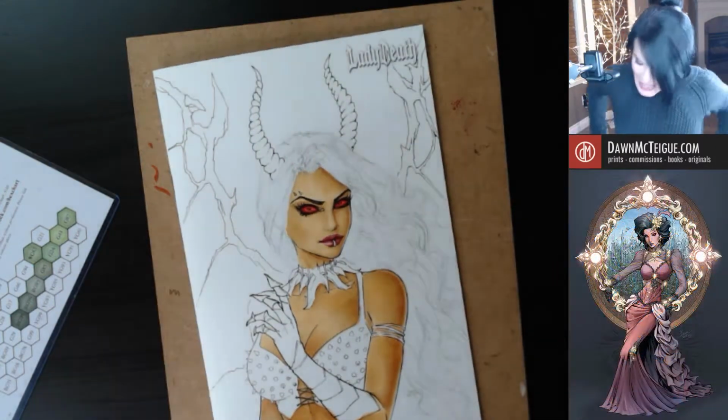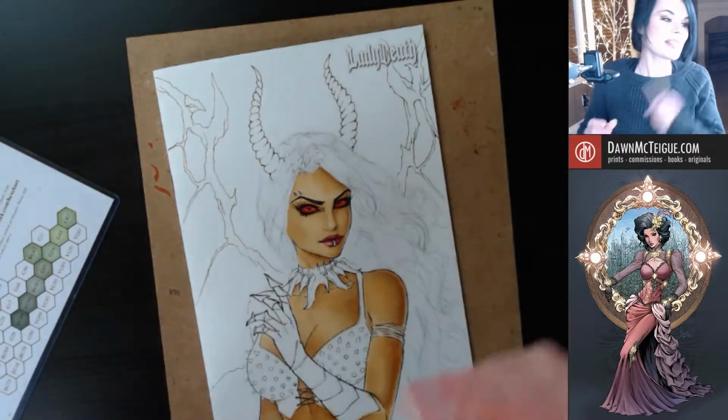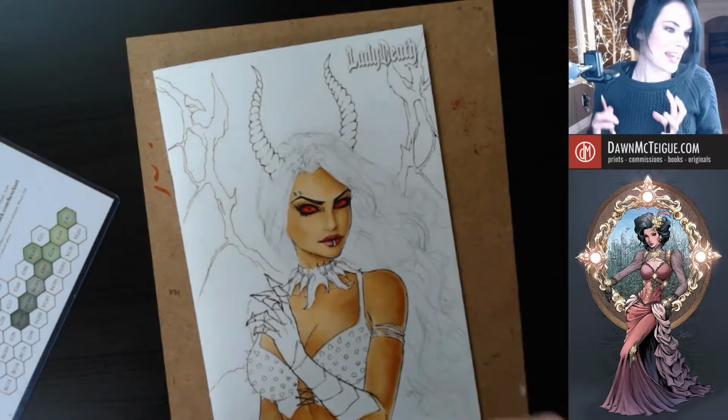Okay, so usually I leave the highlights, and I already told you guys I wasn't going to use colored pencil until the end. However, with her eyes, I can, and I'm gonna.